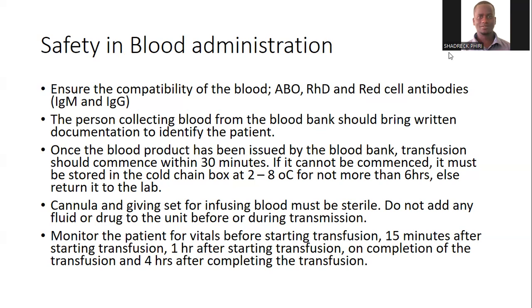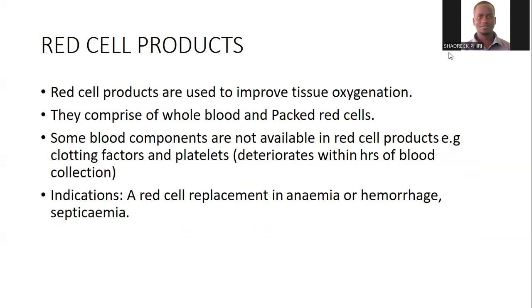So about the blood products, we said we have the blood products which we are keeping in our blood bank. So I'll be going through all the blood products that we are giving so that we must have the indications and the full details of these blood products. So we are starting with the red cell products.